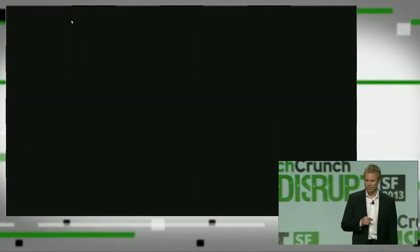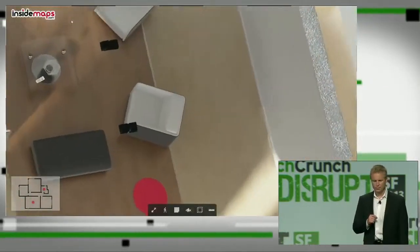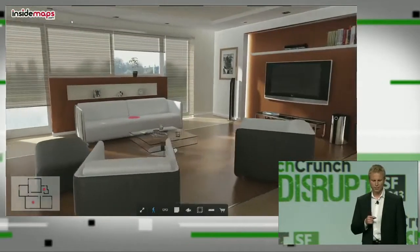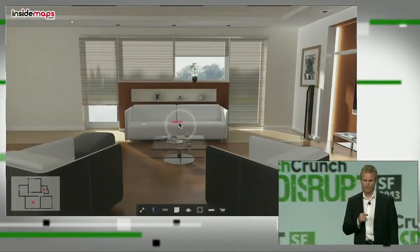Before I hand over to George, let me show you some of our development efforts. Since we grab not only the geometrical model, but also the color, the texture, and the materials in the room, we're able to create the photorealistic version of that room, completely virtual.